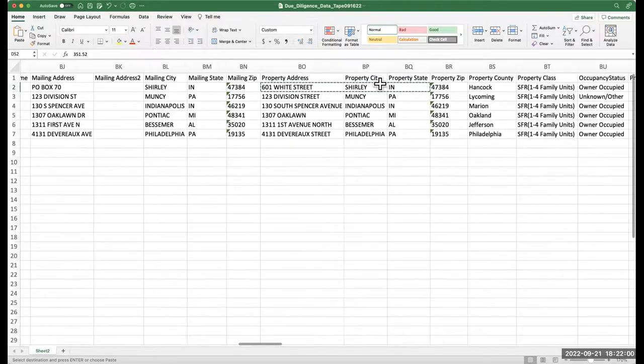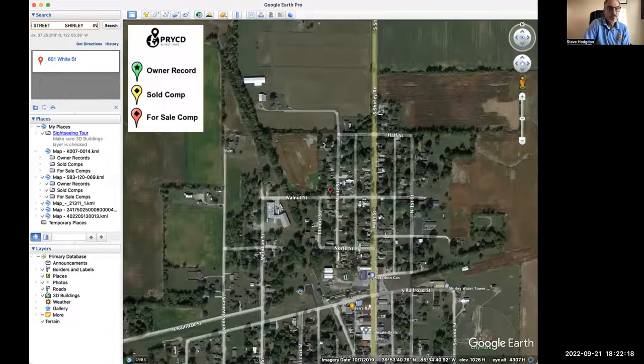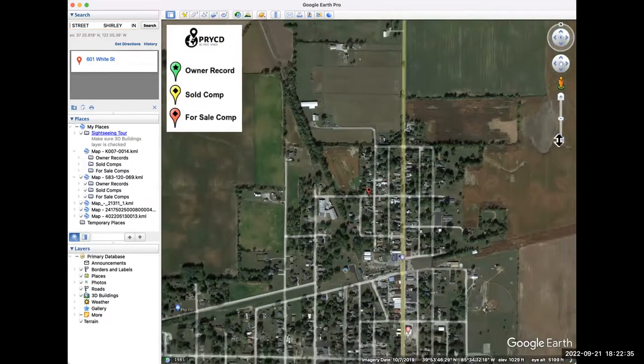601 White Street in Shirley, Indiana. So I'm going to change screens. I went to Google Earth, dropped in the address, and I get this little town, and her house is right here. We'll zoom out first.